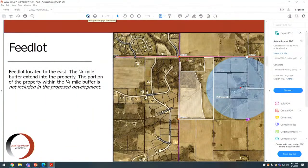So I'm not sure which is going to be the official feedlot boundary, but we did take that into account. So we've used a different boundary which comes a little farther west. Okay. But I'm not the arbiter of feedlot boundaries. Yeah, that's something we all probably need to learn about.